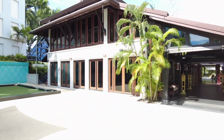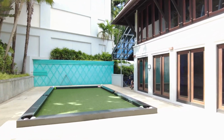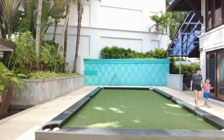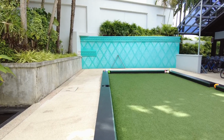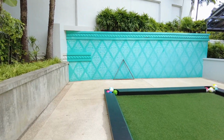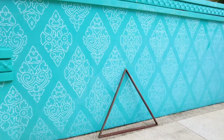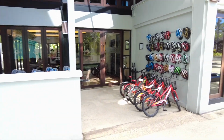And yeah, I've never seen this before, but I'd really like to play if I can find anyone to play. It's like a pool table, apart from you play it with football, so you kick the balls. Right, it's very interesting. Got the white ball there, and you set it up with this triangle. So it's kind of a cross between football and pool. Be quite interesting to play. I've never done that before, actually. Have to do that before we leave.